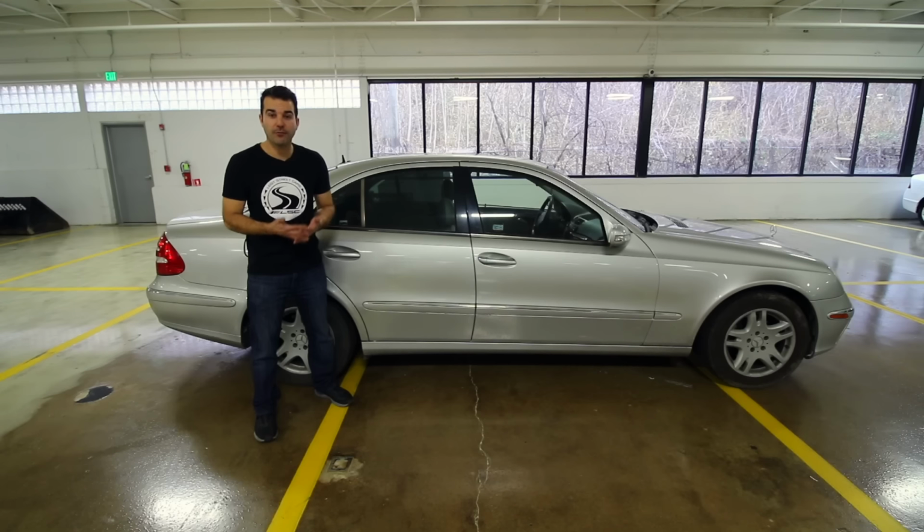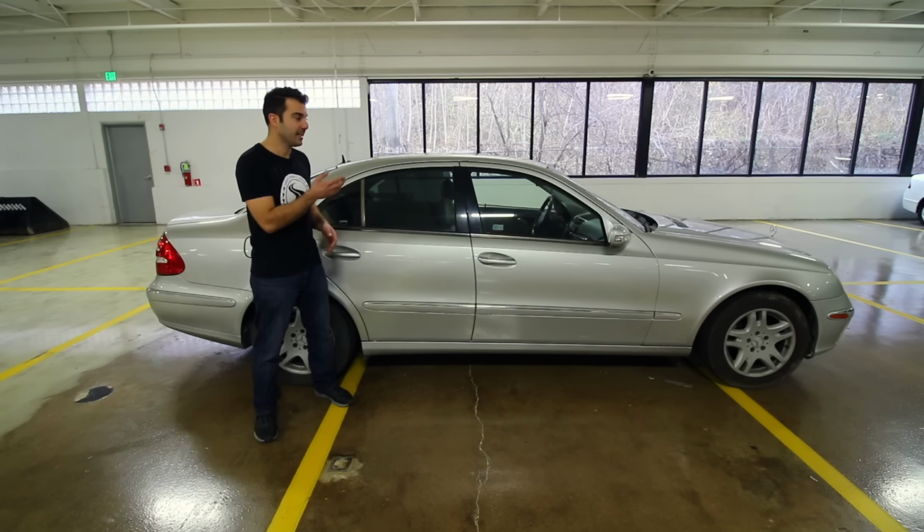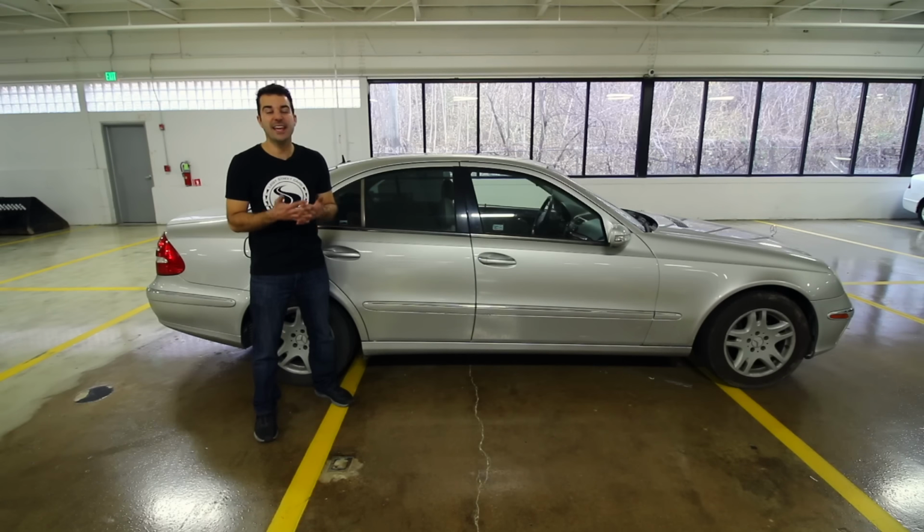To top this all off, all the BlueTech cars got a really expensive diesel particulate filter that this car didn't have, and they actually got worse fuel economy than the older CDI, despite having 2 extra gears in the new 7-speed automatic transmission. More recently, Mercedes-Benz stuck a turbocharged 4-cylinder diesel in their newer body style E250.